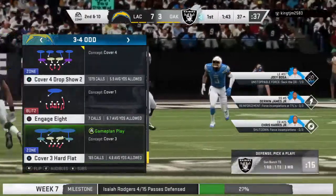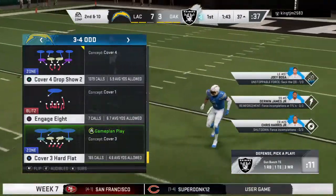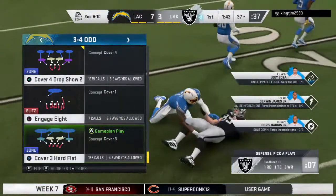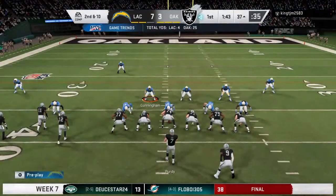It's second down. The beauty of being able to play a zone defense when you can sit back and see the ball coming out of the quarterback's hands, guess what? Creates a lot of confusion, kind of a muddle in the middle of the field where you can go make a play on the football.